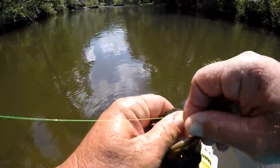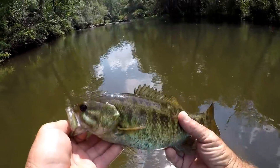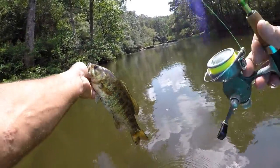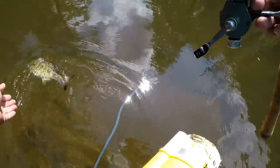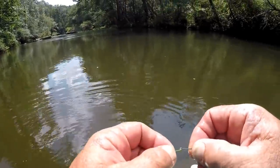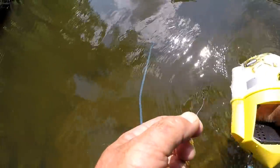I don't believe there's any big ones in here. What do you think, folks? A couple pounds would be a good one. But look how short and broad and healthy that fish is. Let's let him go. That's about, I believe, three smallmouth I've caught. Three or four, I don't know. But it's been a ball.